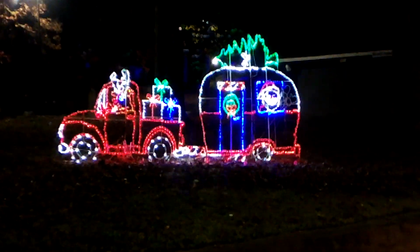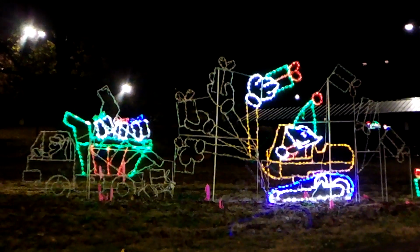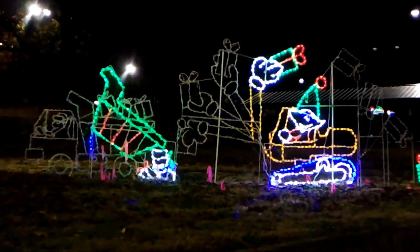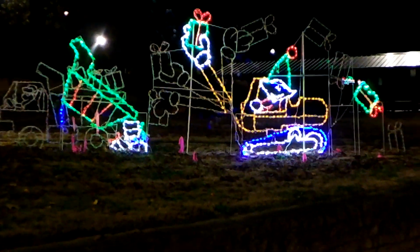And here's the snowmen saying happy holidays. And this is my favorite light out here. It's a deer driving a pickup truck loaded with presents, pulling a trailer with a Christmas tree on top, a wreath on the door, and Santa Claus waving out the window of the travel trailer. First time I ever seen lights like that. This is an elf here using a kind of tractor to pick up gifts that's being dumped out of a dump truck and then tossing it behind them.